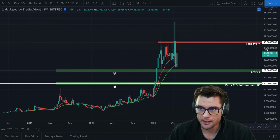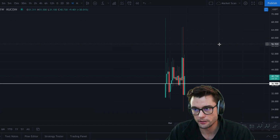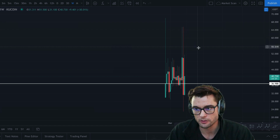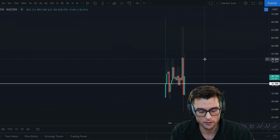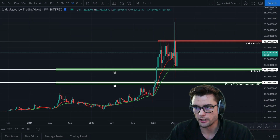Is it the same 48? 48 on Bittrex. Did it reach 48 on... Yeah. Wow. Holy crap! It hit 64 on... But yeah, it hit 48 on that as well. So basically the same thing.